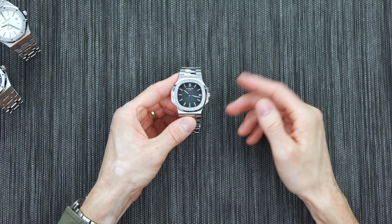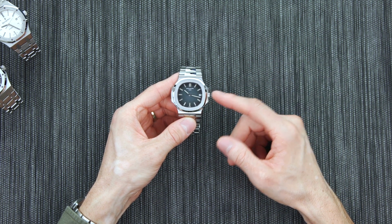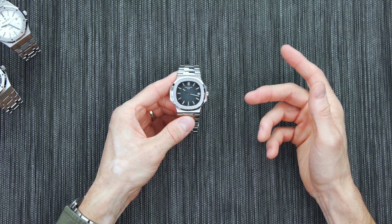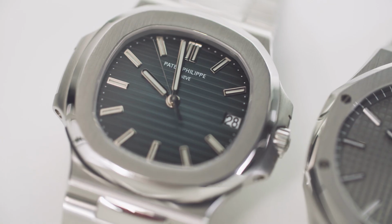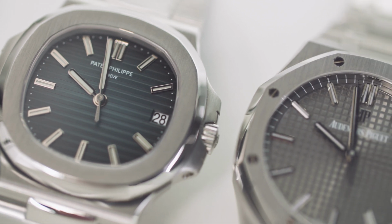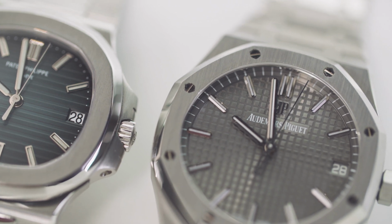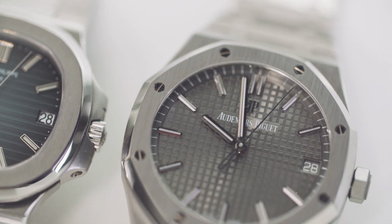And interestingly enough, in early 2019, Patek, without much fanfare, updated the movement to the caliber 26-330 SC. This new caliber was essentially the same as before, but now with a hacking seconds hand. And as a note, the original Royal Oak and Nautilus didn't even feature second hands.